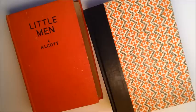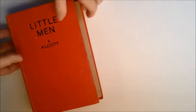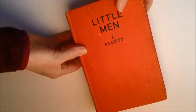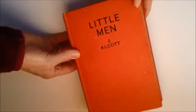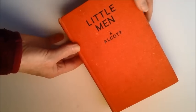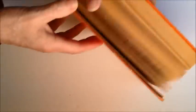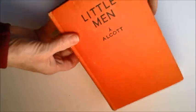I'm going to be doing another old books de-stash today, so I'm going to be showing you the different books that I have available for sale on my OldBookStudio Etsy store. So we'll get started. I'll start with this orange one. It's called Little Men. And a lot of these books, I purchased them with the intent to make journals out of them. I either like the color, I like the size, I like the age of the papers, that type of thing. So I'll show you the condition as well.